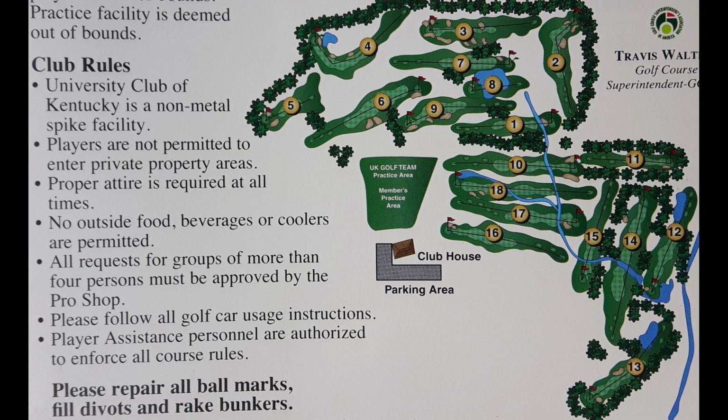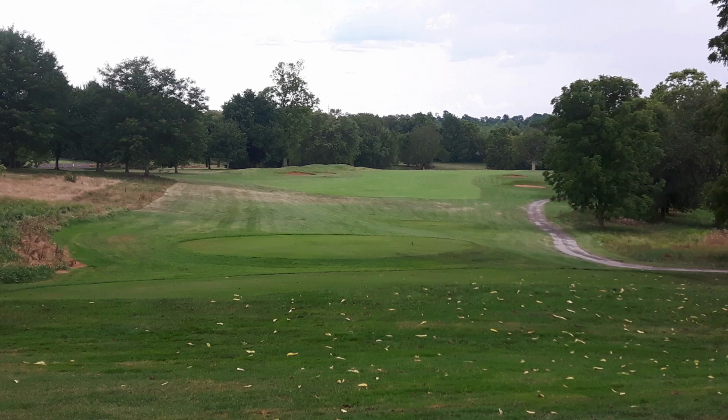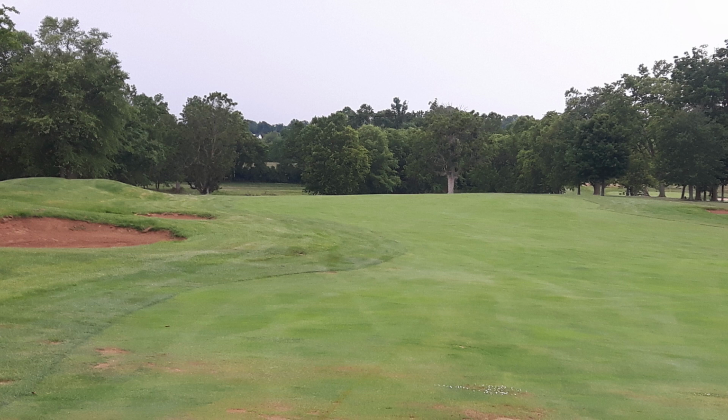Now, Wildcat is approximately 6,500 yards. It is more of a woods course, and it is a nice course in and of itself. It has a decent layout. I wouldn't say it's very long, but it's decently long. It's decently tight. It's not too tight. Not really a bad course. Actually, a pretty decent course in and of itself, but it is not in the greatest of condition.